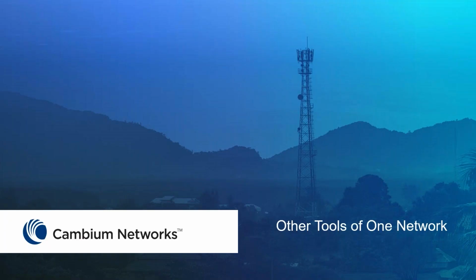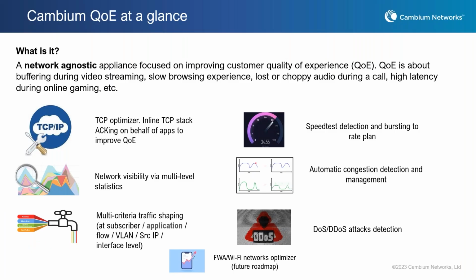So that's kind of the summary on ePMP. I'm going to spend just the last couple of minutes here on some of the other tools and capabilities that apply across all of Cambium's products, and then we'll wrap up with some Q&A.